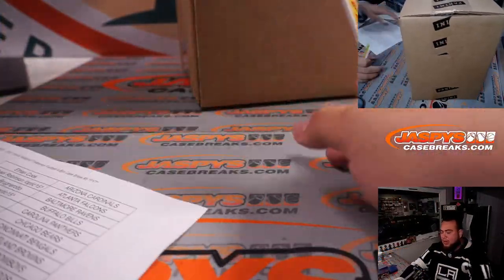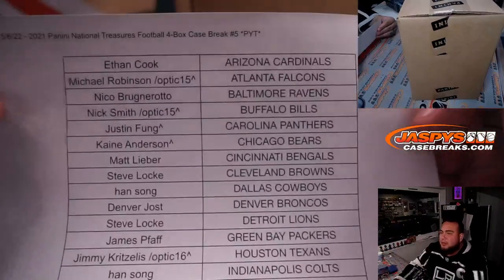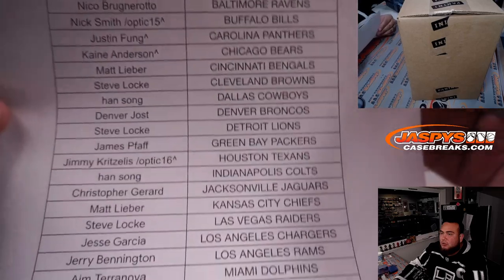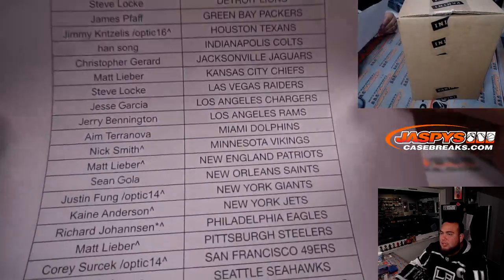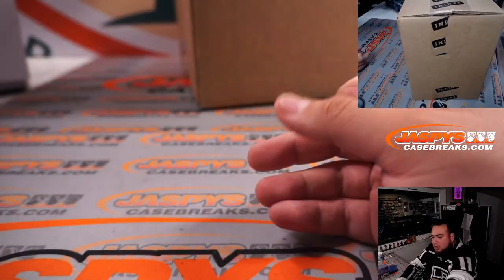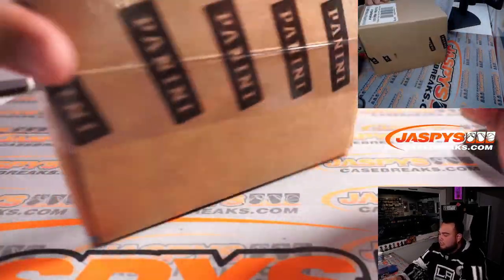And again, everybody's going to get an opportunity for the Wax Party since some of those teams that we sold were from a team random. So everybody's going to get a shot. If you have a little character sign, that means you won that from a team random. Everybody else bought these teams straight up. So there you go. NT.